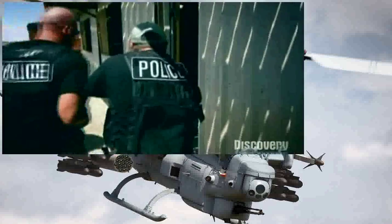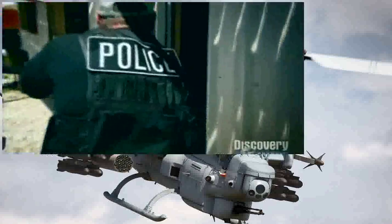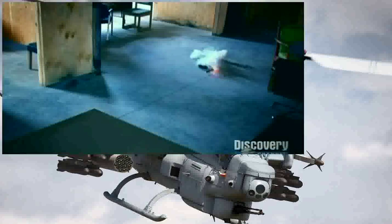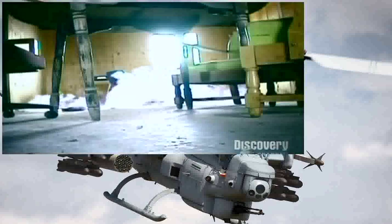Now, ALS Technologies have taken the proven flashbang concept to the next level. In fact, their new generation of high-powered flashbangs, the 400 series, is so advanced, they don't call them flashbangs anymore. They call them stun munitions.